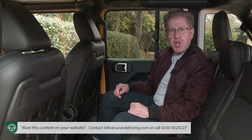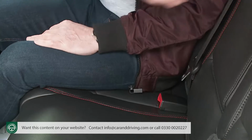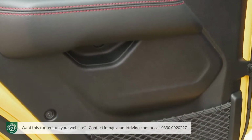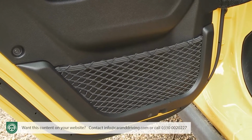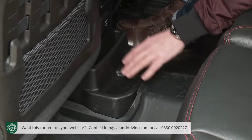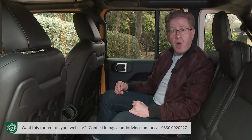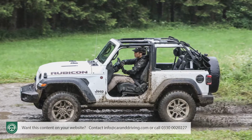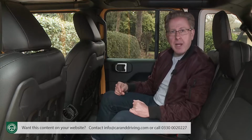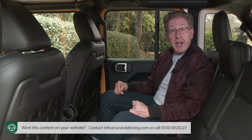In addition, there are chunky grab handles and cubbies built into the door pulls, plus you get a fold-down centre armrest with twin cup holders. As for storage, well, the netted door pockets might be useful for slim items, but these shallow compartments on top of the transmission tunnel are almost useless, as is the narrow storage area that lies above. Still, if your driver has removed the doors and you're travelling al fresco, open to the elements, you won't care about any of that. Travelling in the back of an SUV isn't usually an experience to be in any way savoured, but in a Wrangler, it can be.